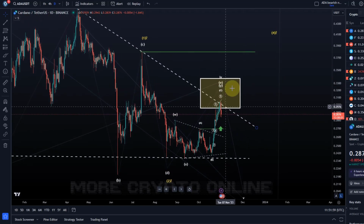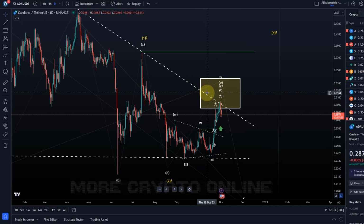I will not rule out higher from here, as I said, but this is the area where the bulls and the bears will make a decision. So I think there's no action necessary at the moment. It's more like a wait and see.